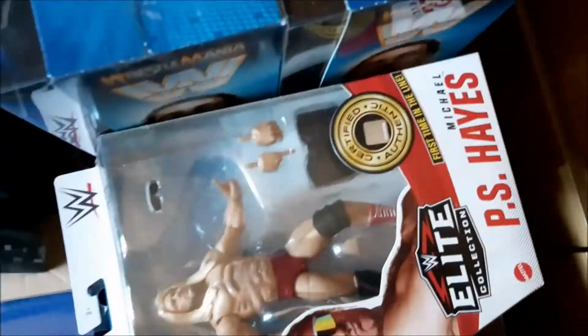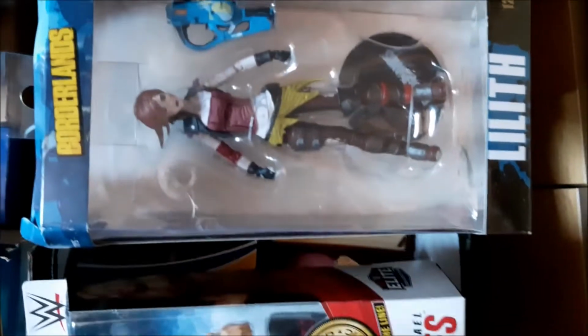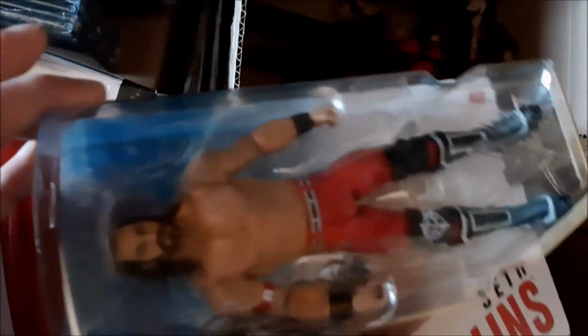Then if we look under all these figures, if we move Titus and P.S. Hayes, Borderlands guys out the way, under here we have the leftover bits from our WrestleBox stuff. So there's the Seth Rollins in there. I think I found a home for him. And then we've got stuff from leftover mail openings, you know, Rasputin, Tensai, Hell Baby, my broken Erick Rowan, all that kind of stuff. There's just stuff everywhere, man.